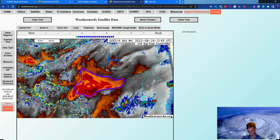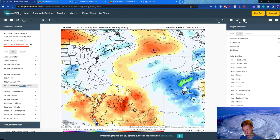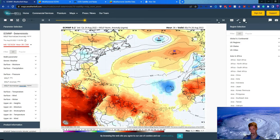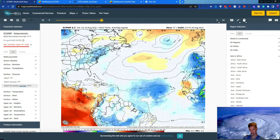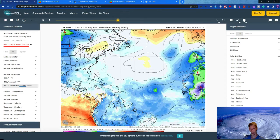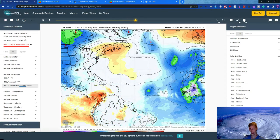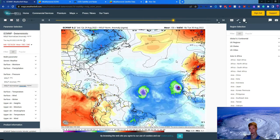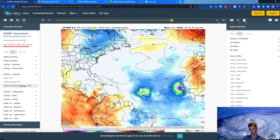Right now it looks a little bit quiet and a little bit smoother, but eventually a little bit more quiet, with a little bit cooler air taking place, and eventually a low pressure forming around May 30th.